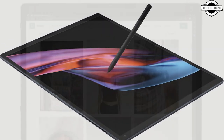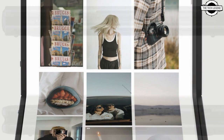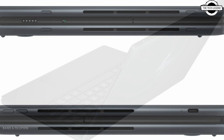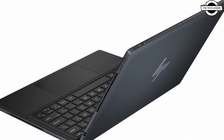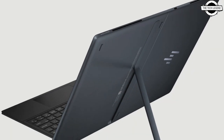So friends, today I will talk about the HP Spectre Foldable Laptop. The remarkable 3-in-1 device with a foldable screen seamlessly integrates the base features of a laptop, tablet, and desktop for the ultimate hybrid experience.